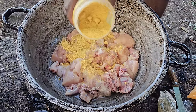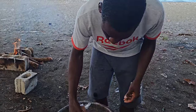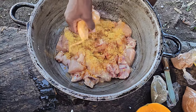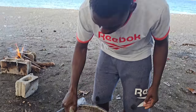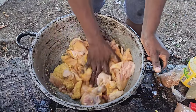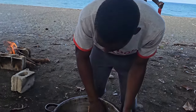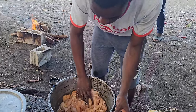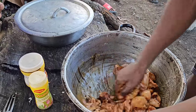People say don't know, so right now I get it down to chicken season up. Get in some Maggi, get in some good season. Get in some chicken season. Get in some black pepper now. I don't know where I get any browning.